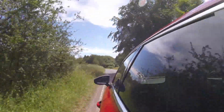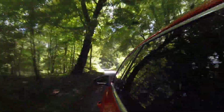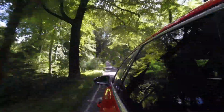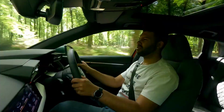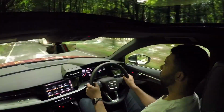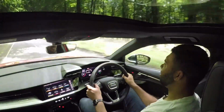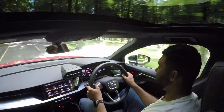Now, one thing I do find surprising, the engine note is a bit more subdued in here, and everything is set to maximum attack, and you do get a bit of noise, but it's not as boisterous as the Cupra, which is a little bit disappointing. The ride is firmer as well because this doesn't have adaptive dampers.